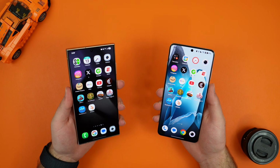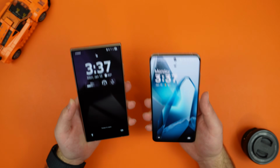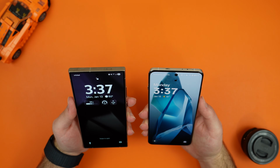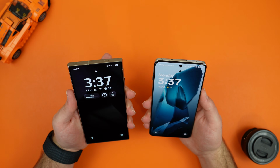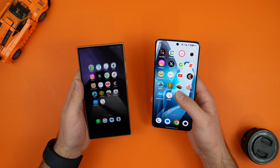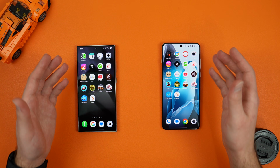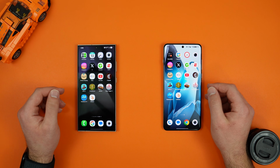Now moving on to the face unlock. So I'm going to go ahead and raise to wake. Alright, that's going to be the OnePlus 13. Okay, that seems like the OnePlus 13. Go ahead and close it up. Boom, again, very close. However, the OnePlus 13 is just a tad bit faster with the fingerprint and also the face unlock.